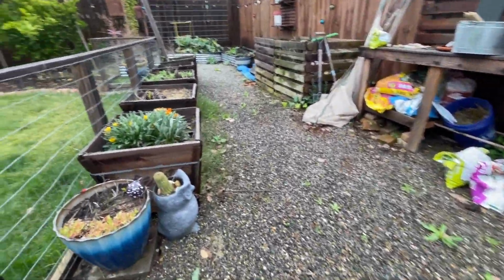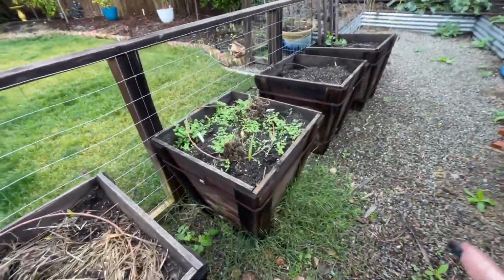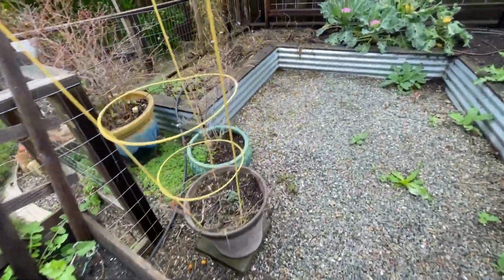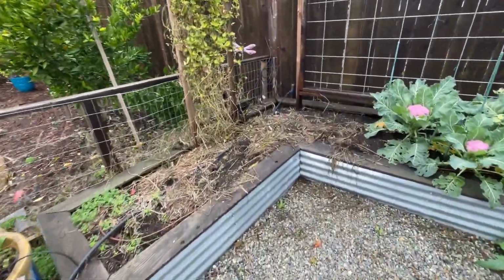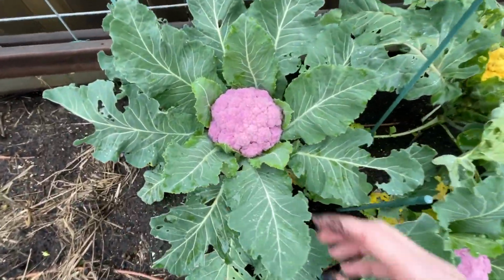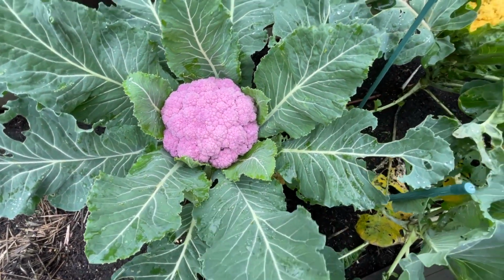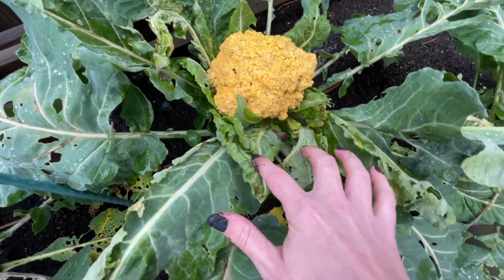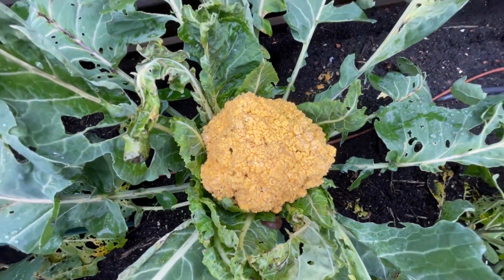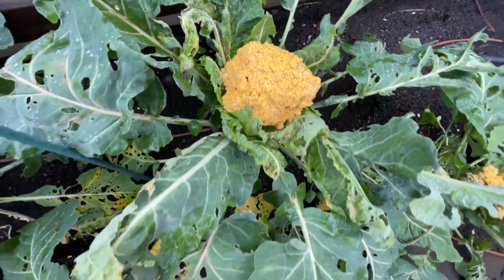Let's see. We didn't really plant anything in these. These are just kind of, I don't even know what that is. And back here, there's really not much either. We just had some extra cauliflowers, and look how beautiful this one is. Oh my gosh, how pretty is that? This cheddar one is actually, oh, there's a slug. It's actually really pretty too. Just looking like it needs to be eaten.